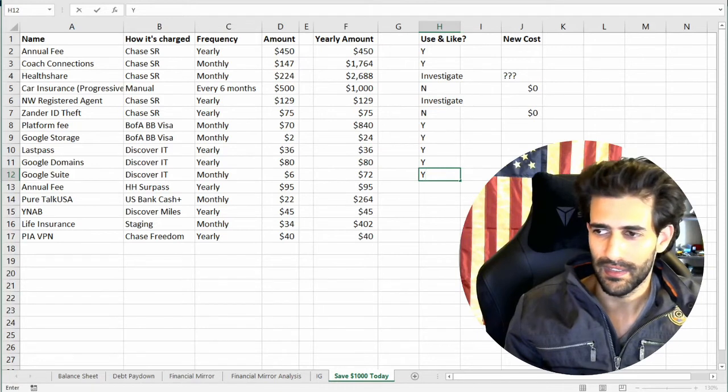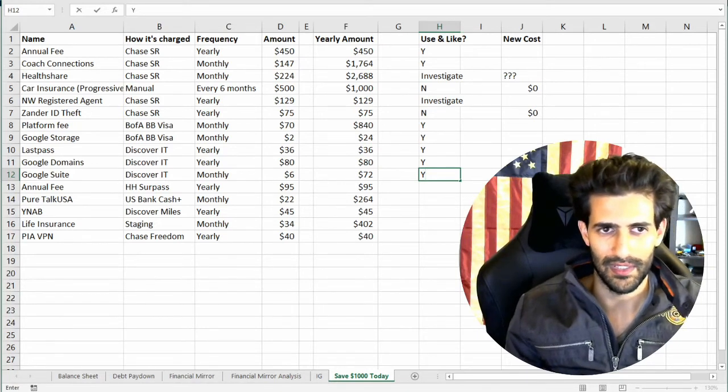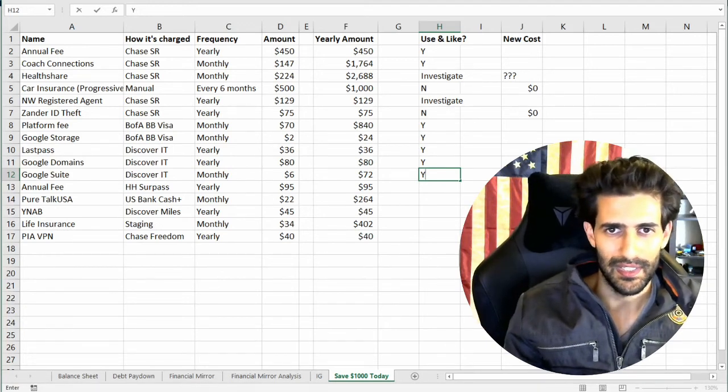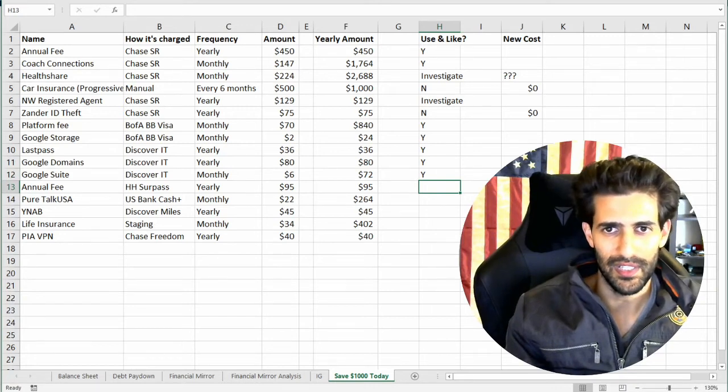That's literally how you're watching these videos right now. I have a YouTube account that's linked up to my Google Suite account. Yeah, of course, I know it's not the same thing, but I got my custom domain and Gmail and everything on there. Annual fee, yearly. Well, I use this card, and I like this card. I don't know.